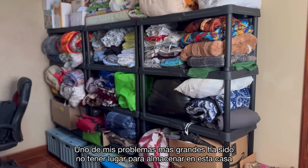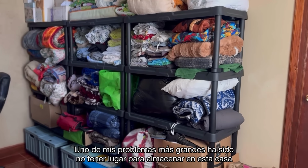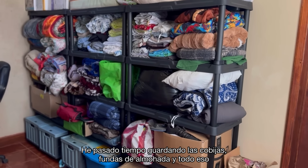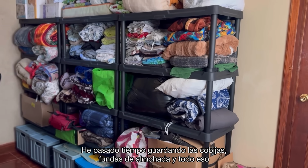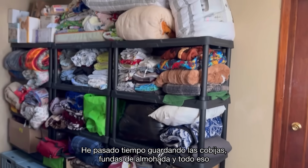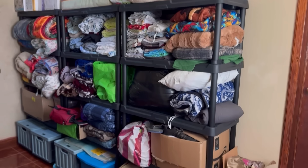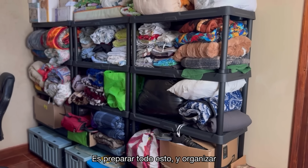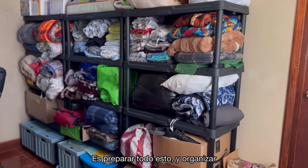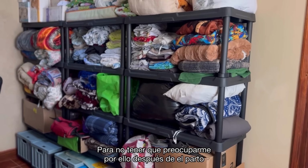Okay, one of my biggest issues was not having like storage in this house. And so what I've done is spent time getting like our blankets and sheets and pillowcases all put together on shelves. We've got diapers. I have a lot of stuff here. This is probably my favorite thing that I've done while nesting, is just getting all of this put together and organized so that I don't have to worry about it post-birth.